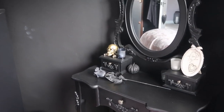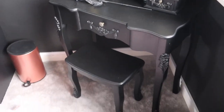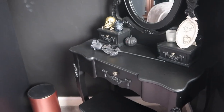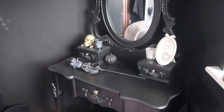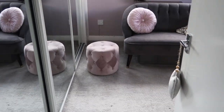I think that one there is particularly annoying. So yeah, it's just so pretty, and best of all, it did not come flat packed, so I didn't have to build this myself, which I was so pleased about. At that point in the moving process, I'd built so much flat pack furniture, I could have cried when this arrived fully assembled. I was so pleased.